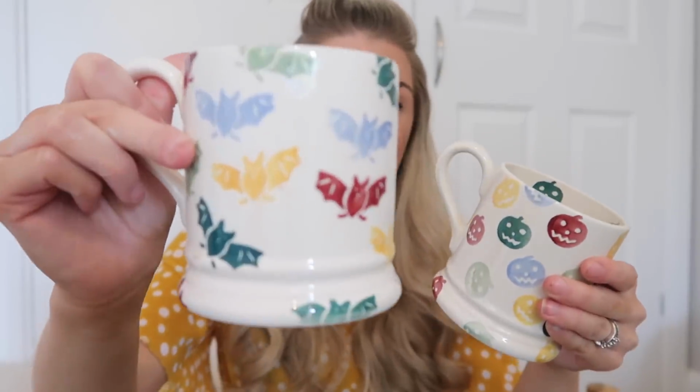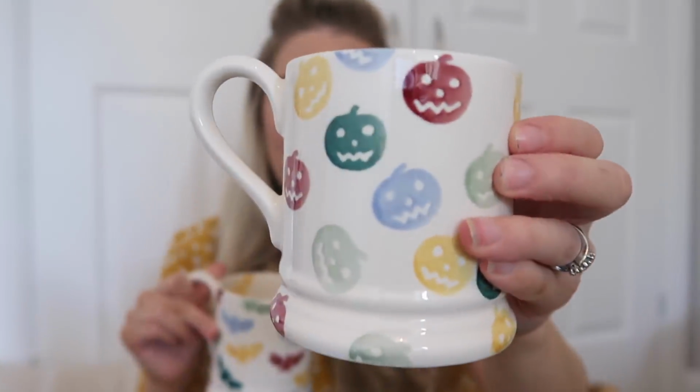So for $7.99. Two of my favourite things that I found were these little mugs. They're Halloween themed, so they're not great for all year, but I just thought they'd be really nice as the boys get older to have a hot chocolate or something in, just be really festive through the autumn season. So there's one with bats and one with pumpkins.